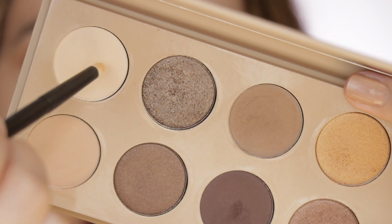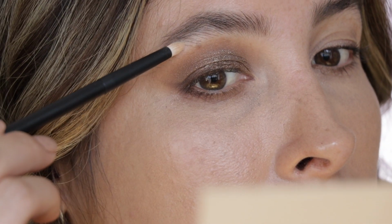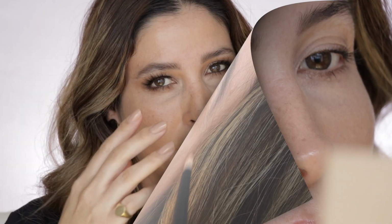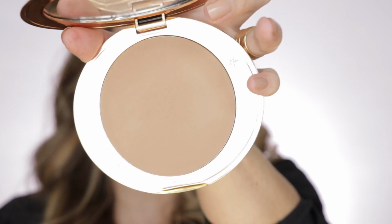Refer 03 brush and the shade Exist. Just sticking it on my inner corner and on my brow bone. Completely done with my eyes, and I'm just gonna bronze up my face. I'm gonna use the Charlotte Tilbury Airbrush bronzer in the shade Medium.